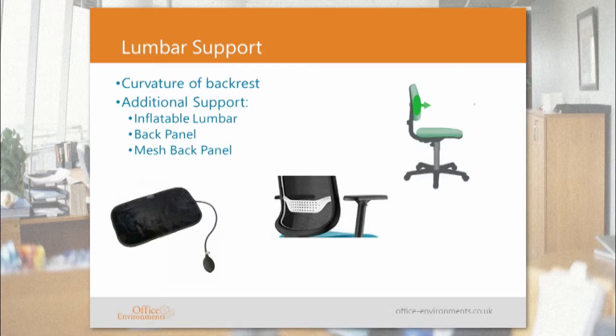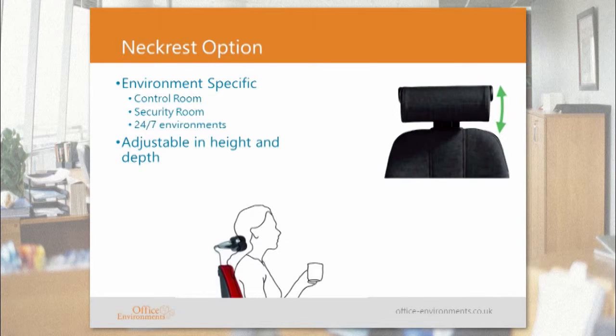Armrests are great if they're positioned well. Set too far forward, they tend to butt up against the edge of the desk, which could mean that you don't sit as close to the desk as you need to, or you lean forward out of the chair, so often losing any of the back support that's there.